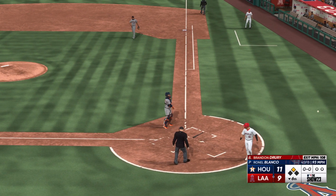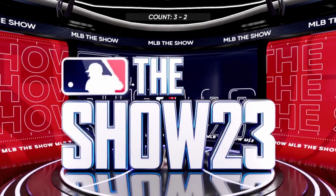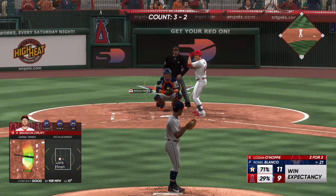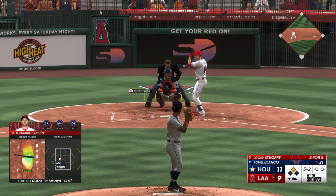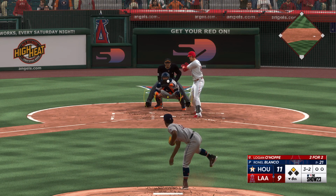A couple of hits in a row for him here. I'll tell you, man, it's such a good feeling when you smoke a line drive into the gap like that. I mean, sure, home runs are king, but I feel like nothing makes you feel like a true professional hitter more than a bolt the other way.